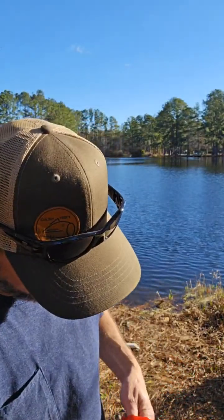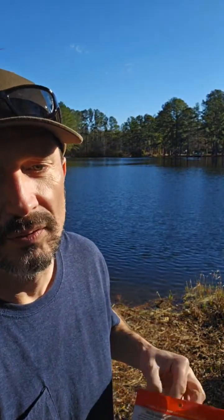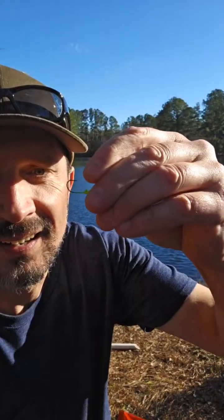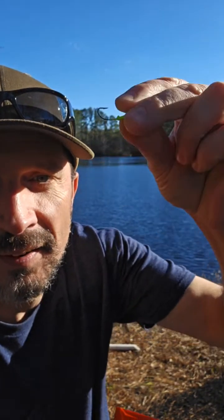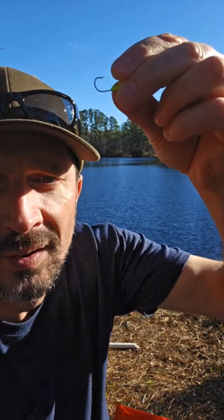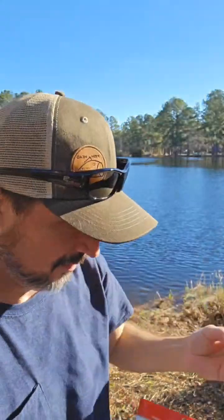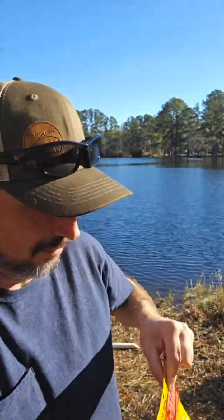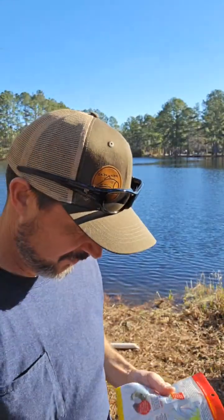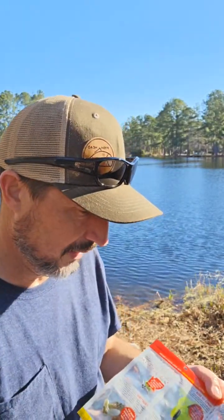These things are actually kind of... I'm going to use one of the yellow ones. The hooks are a little bit bigger. I feel like I want that size hook right there. It's not big. But the smaller jig heads have an even smaller hook on them. So let me go get this guy tied on real quick. Grab my rod and we'll throw another one of these baits on there.